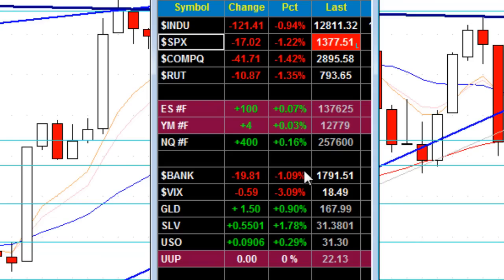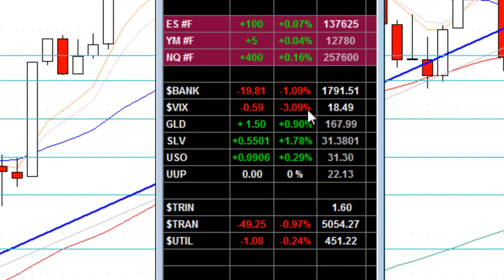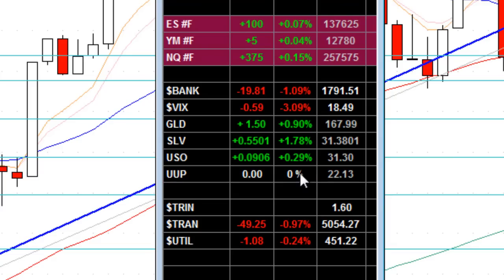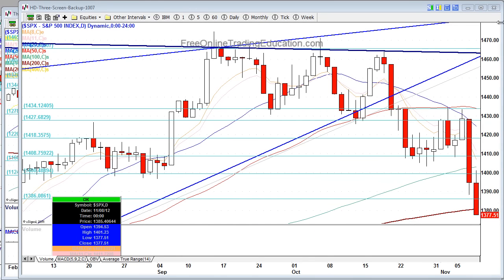Banks off by 1%. However, volatility, the fear indicator, down 3%, pulling back from that 19. And check this out, commodities having a stellar day. Gold up almost 1%, silver up almost 2%, oil up not as much, 0.3%, US dollar at break even. But here, let me show you something. The markets, I've been saying for a while, they're broken, and now they're getting smashed in the nose.